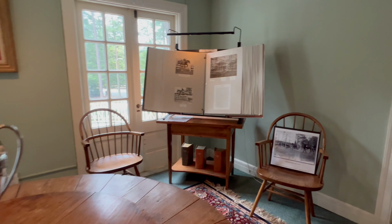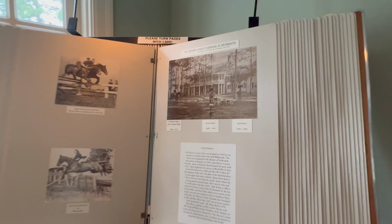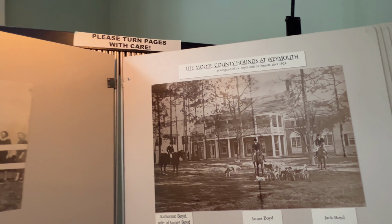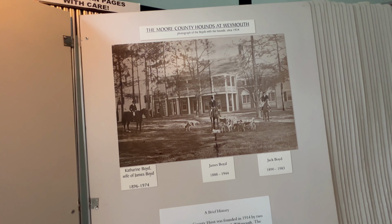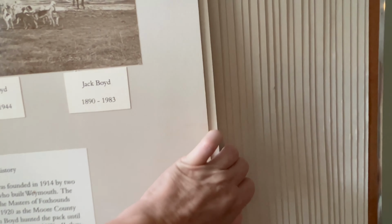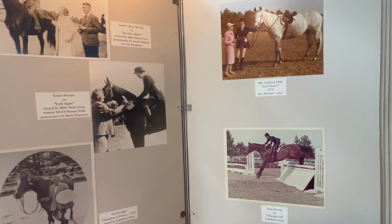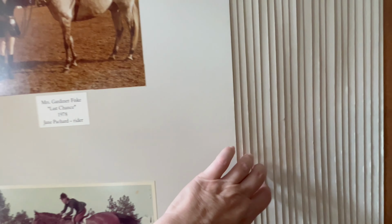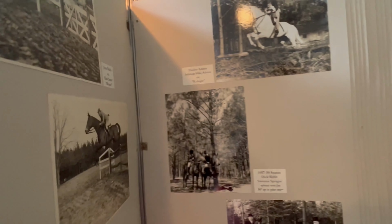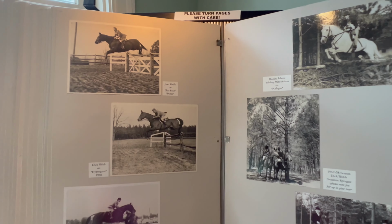As you go through this room, you'll see a lot of memorabilia that has been donated by the community. What was really interesting was flipping through these photographs and seeing actual photographs of the Boyds and other community members during the hunts and after the hunts, and just a really interesting look at history and how the equestrian theme has kind of woven through the history of this land and this family.